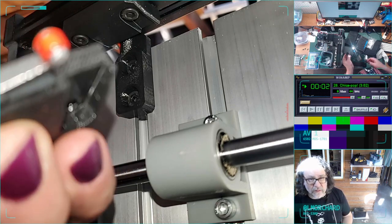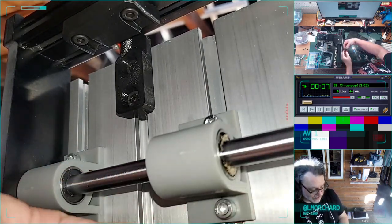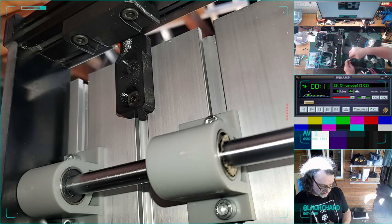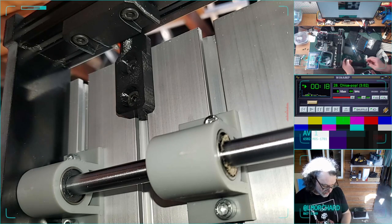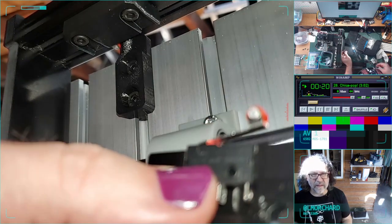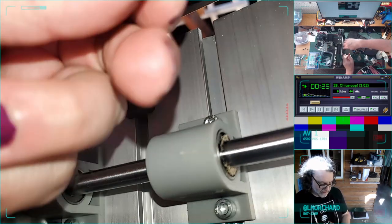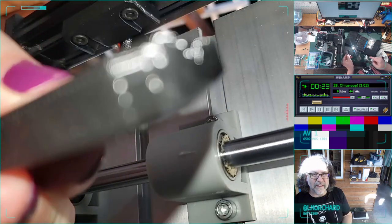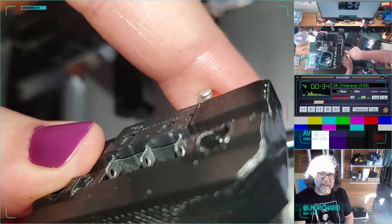So again, the switch on the other side is going to go the opposite direction. So I think I want it, let's see, yeah, I think we want this switch like this. But it's mounted like this. Right, it's mounted like this, the tripper's gonna come along and hit it like so.